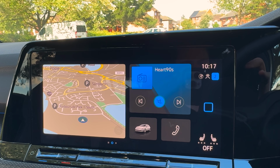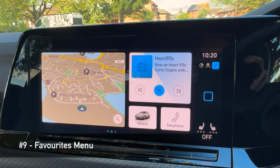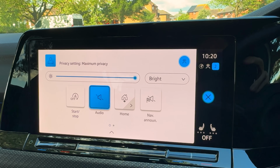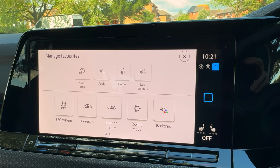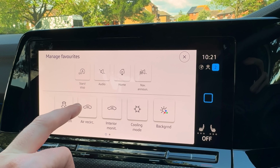What a classic. Now, while we're here, did you know that there is a hidden favorites menu on the very top of the screen? All you need to do is swipe down from the very top, and it's in the same place where the light and dark theming is. And these are your favorites here. So if you hold your finger on one of the favorites, you can now choose what those 4 are going to be. So I don't know, maybe use the air recirculation a lot.